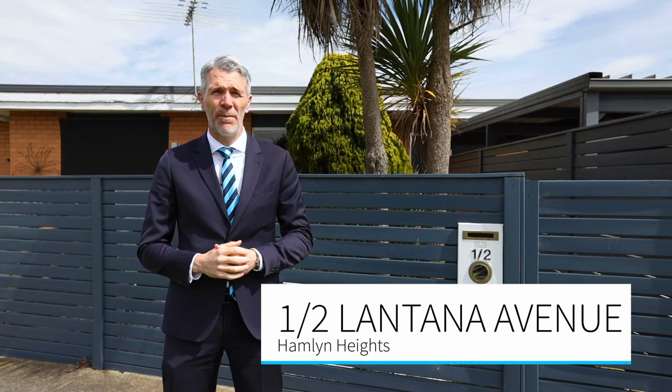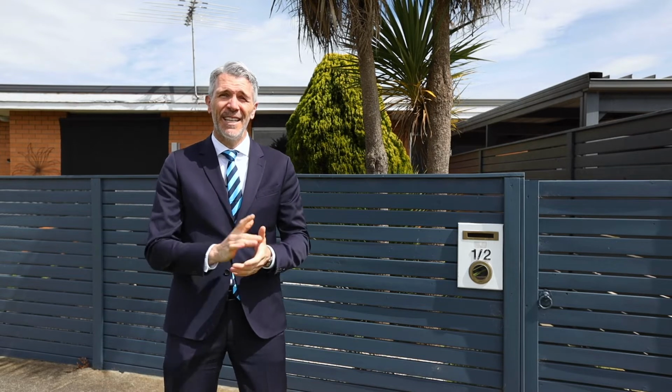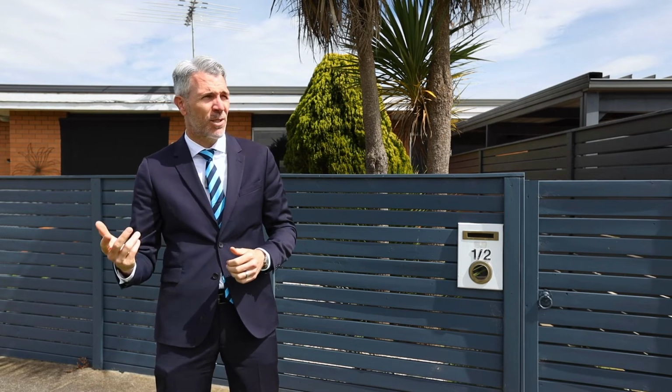This updated one bedroom unit features a huge entertainment area at the rear and an enclosed carport, which is great. Also offered in this convenient location where you can walk to the shops, take a walk along the parkland and reserve land, bus stops close by, and easy access to the Ring Road and of course Packington Street and Geelong.